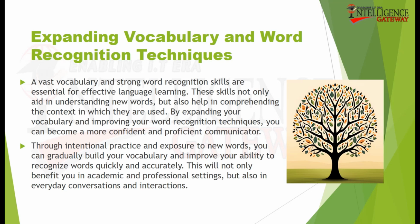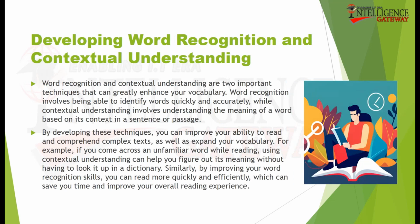Through intentional practice and exposure to new words, you can gradually build your vocabulary and improve your ability to recognize words quickly and accurately. This will not only benefit you in academic and professional settings, but also in everyday conversations and interactions. Developing word recognition and contextual understanding.